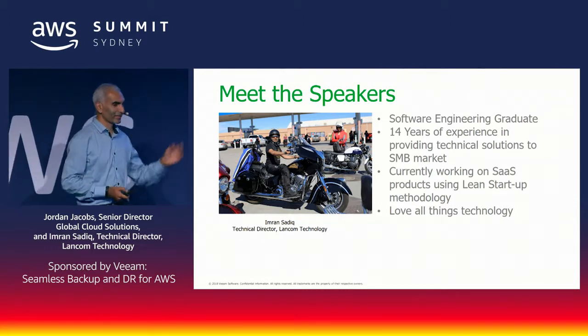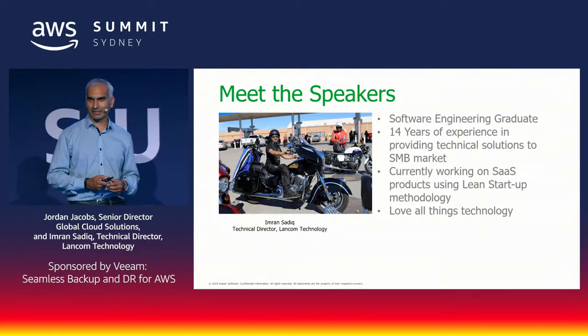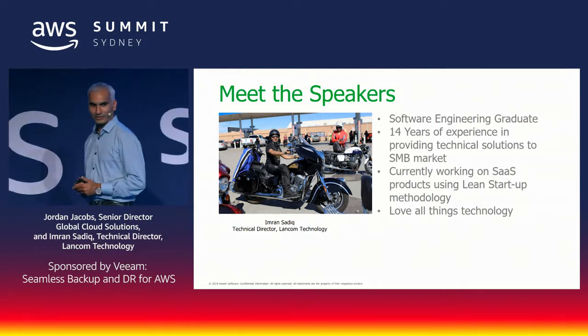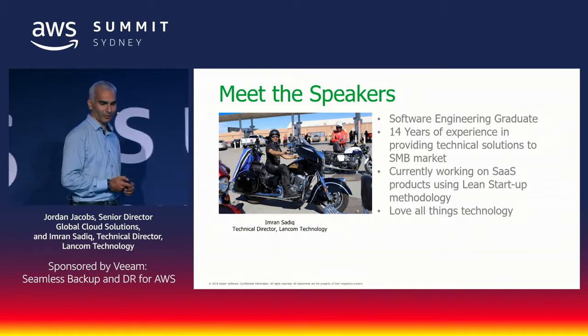This photo that you see over here is actually from re:Invent 2015 on the Harley Davidson ride that they have. So if any of you ever have a chance to do that, I would highly recommend it. Really hot day, but a lot of fun.